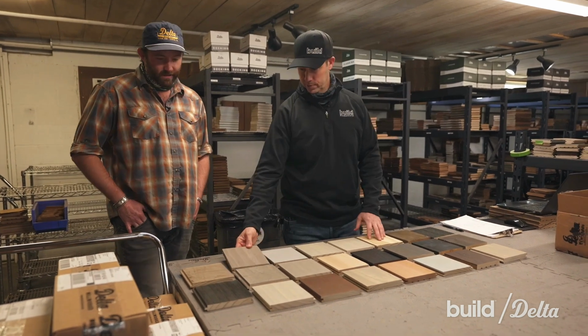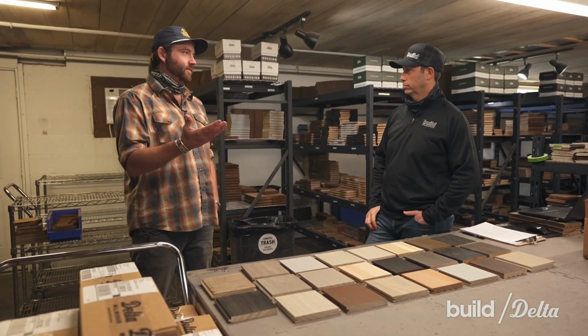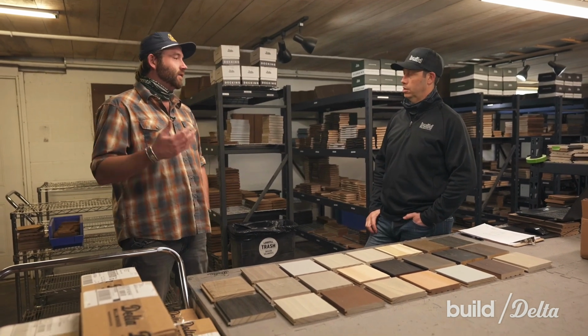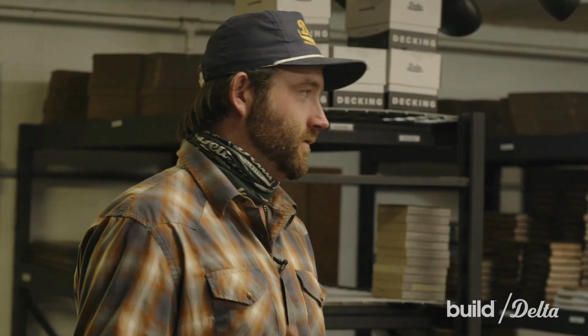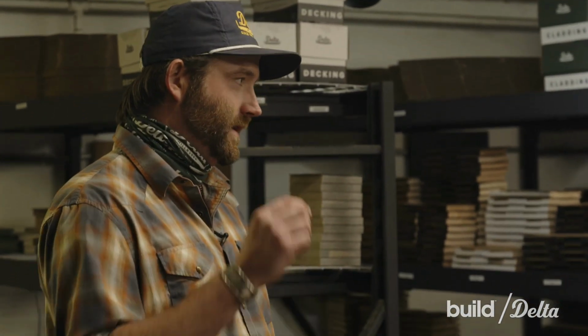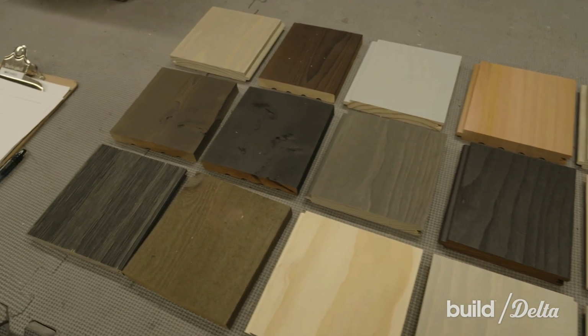That's really cool. We'll get an image sometimes that an architect will send. They find a wood siding image online. They'll say they want this. Sometimes they'll give us a Pantone number to play off of. So we can really dial in colors. We're custom mixing all of our finishes in-house.